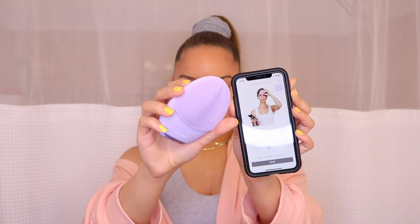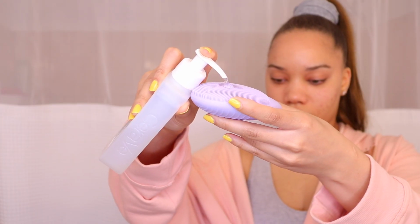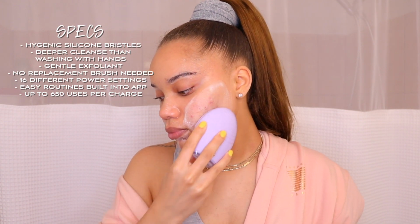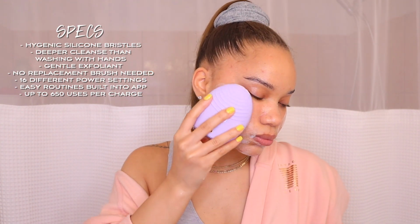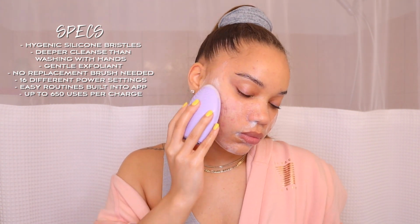Press start. It's vibrating. It's literally vibrating right now. So yeah, I've been loving this. It gives me a really good clean, and you can pair it with any cleanser you want. You just put your cleanser on there, suds it up a little bit, and let it do its work. When you start it, it'll vibrate, and then it pauses for a second, and that means move on to the next section of your face.